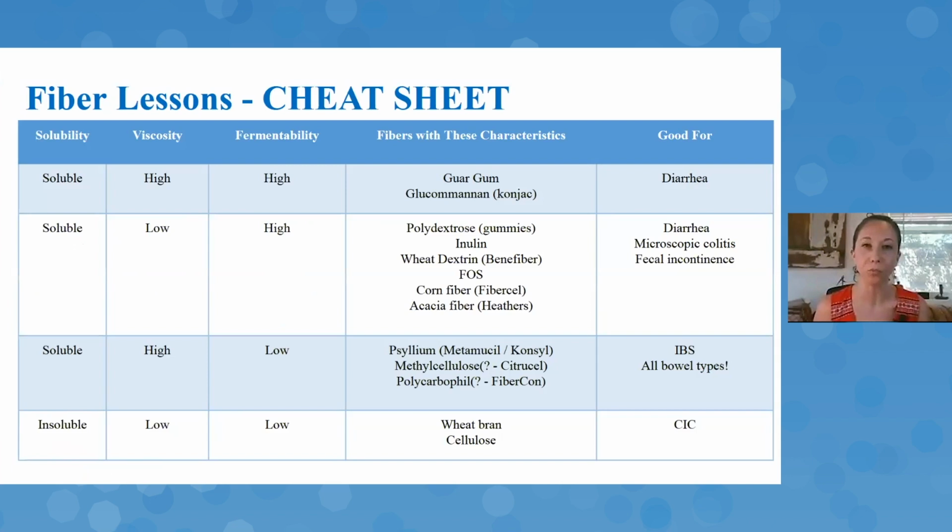email me. What we tried to do was look at all of the fiber literature, which is very complex and very convoluted, and there's a lot of conflicting information. But what we did is we did our best job coming up with what was soluble, what was viscous, what was fermentable, which fiber supplements fall into these categories, and what bowel habit they might be good for.